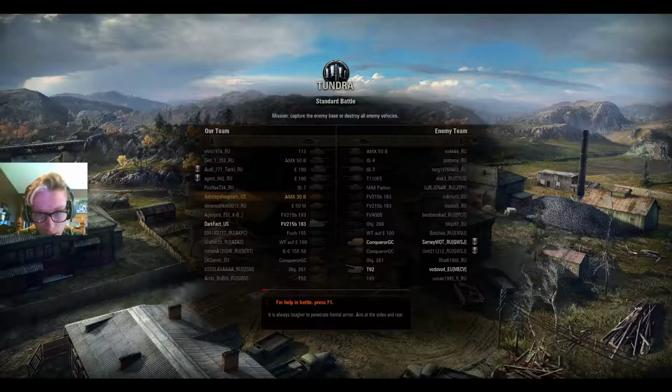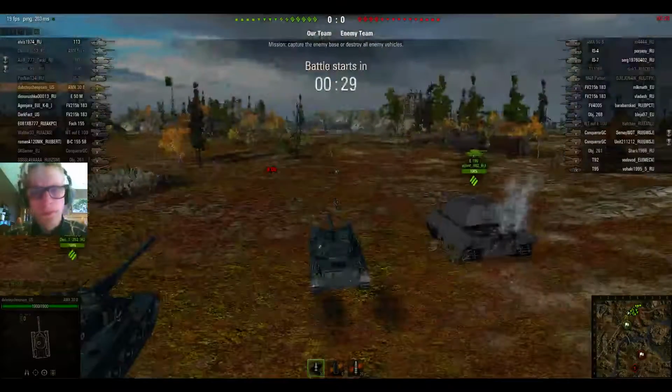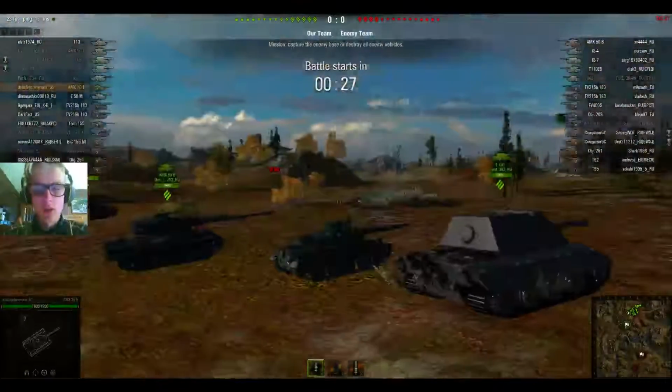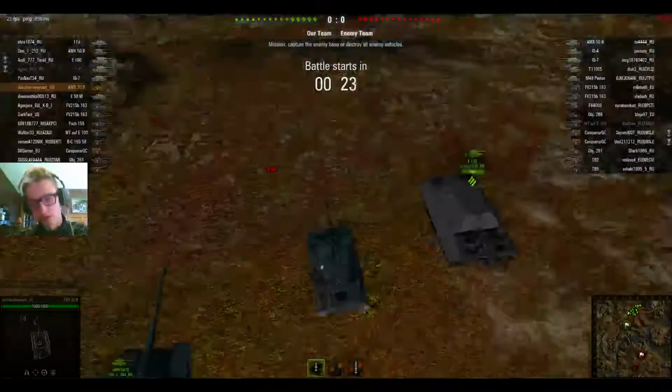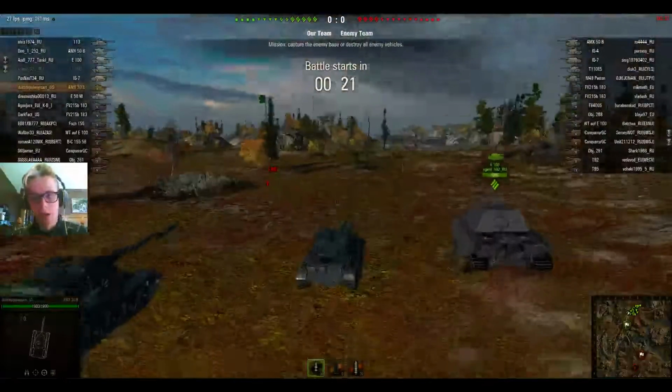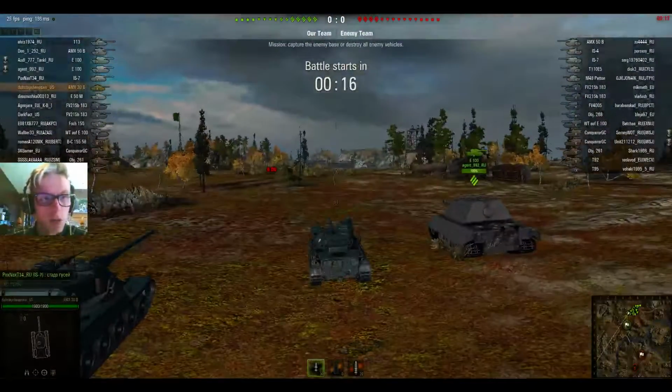We're not top tier this time, but we are not bottom tier either, which is satisfying. We are on Lakeville? No, this isn't Lakeville. I totally forgot what this map is called. I was looking at it, thinking I've got to remember this, and then I didn't. But anyway.